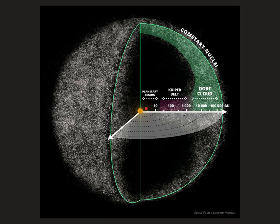This is the planetary region, so small. Then we would have the Kuiper belt. The Kuiper belt is actually bigger than all the planets' space. After that, there is a smaller space, and we would have the Oort cloud, which is enormous. And all of this is the cometary nuclei. What is the cometary nuclei? All of these things can become comets. We just need them to be reached by the solar wind.